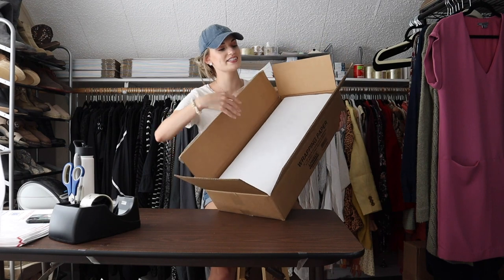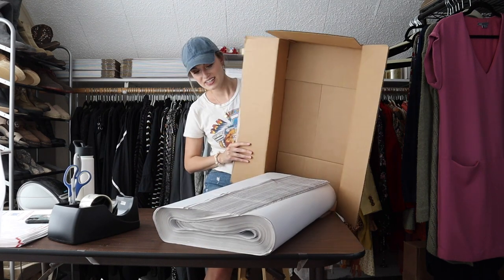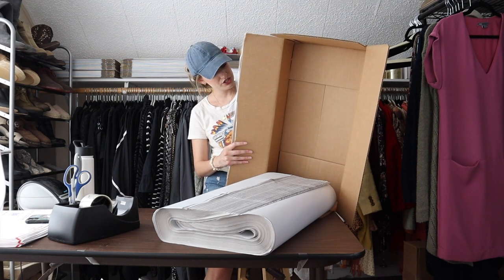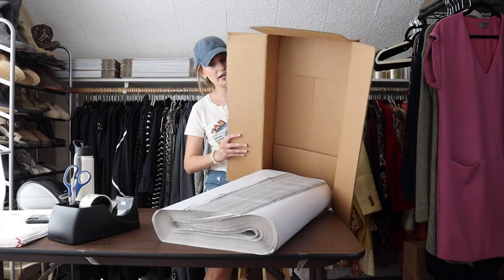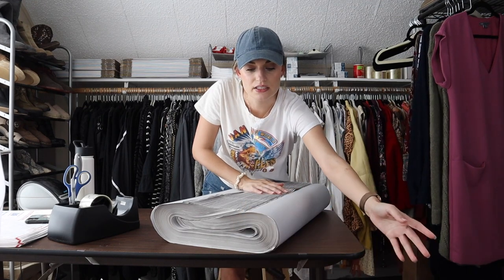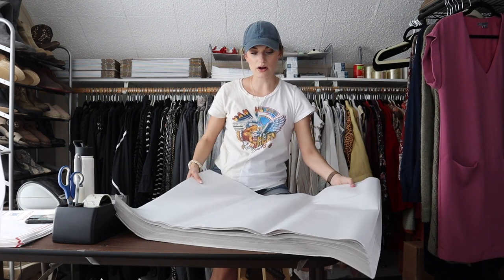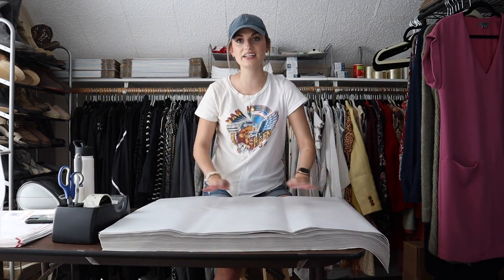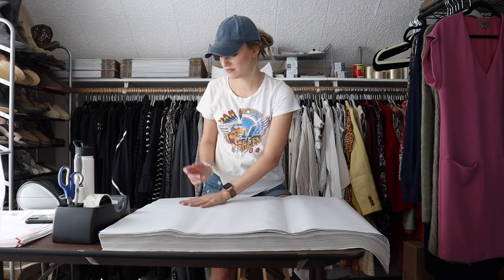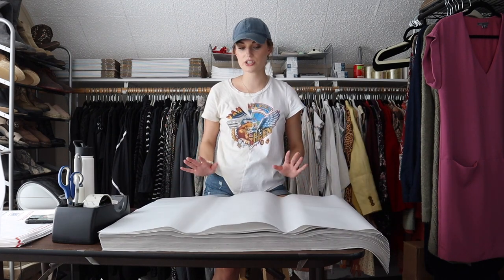So here it is. This is the paper that is linked in my descriptions. It's from U-Haul. Wrapping paper, 24 inches by 30 inches, sheets of clean white newsprint. And I believe this is recycled paper. So we love that. This looks like a lot of paper. Wow, yes, we have a hefty stack here. This is definitely larger than the Duck brand paper. It looks really nice. So I'm excited to use this. It is very, very similar to Duck brand. It's just a little bit larger.